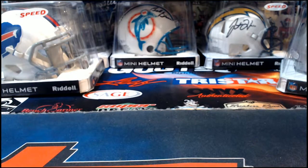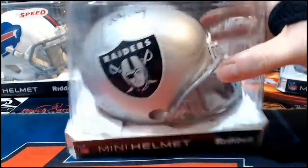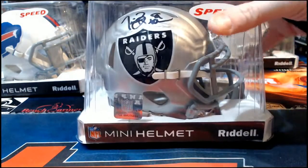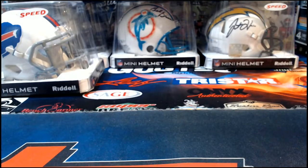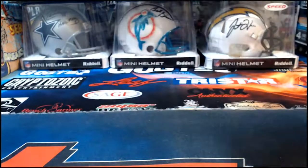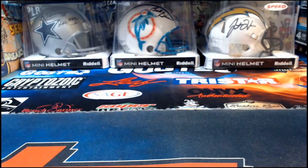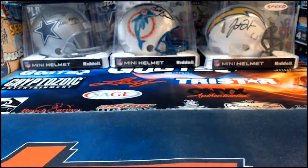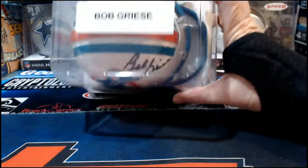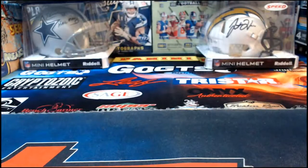So we'll recap it as I get them back in the boxes. That was 49ers and the Montana. The Raiders came up with Ray Guy. And then I have another Raider here for Tim Brown. The Buffalo Bills hit a Billy Shaw. Carolina Panthers and DJ Moore. Surprising, a Steeler didn't hit. Usually the Steelers hit a lot in these things, but no Steelers tonight, huh? Bob Greasy for the Dolphins.